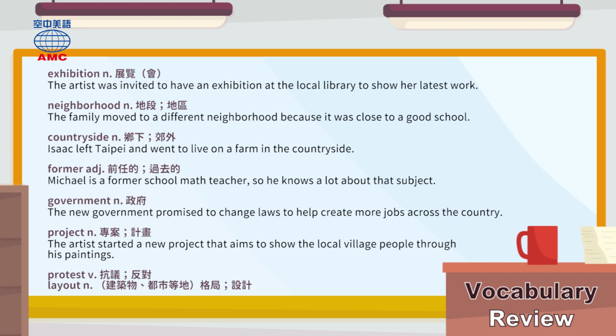And the article says, but there's one place where everything you see is part of the exhibition. Exactly. But what is an exhibition?